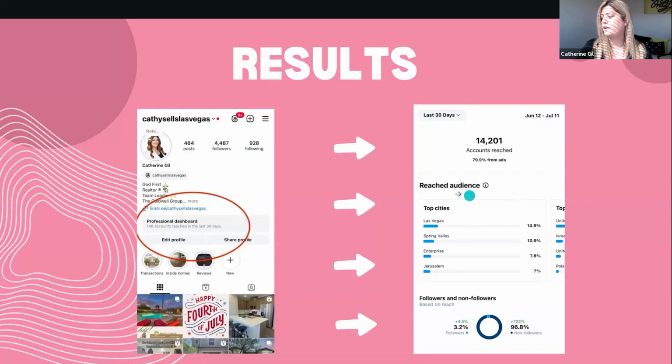So a lot of people are viewing. Instagram will break down the actual cities they're looking at my profile from. Most of it, except 7%, is in Las Vegas. And you'll see that 96.8% are non-followers. So it's very important that you're consistent on social media, because people are constantly watching. When we stop making videos, we start losing a lot of the views.